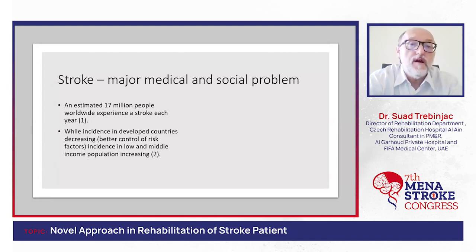Despite fast progressing diagnostic and medical treatment, stroke remains a major medical and social problem, with an estimated 17 million people worldwide experiencing a stroke each year. While incidence in developed countries is somewhat dropping, it's not the case with low and middle income populations, where it's still increasing. So overall incidence of stroke is higher than before.